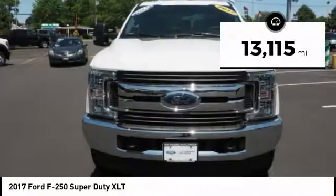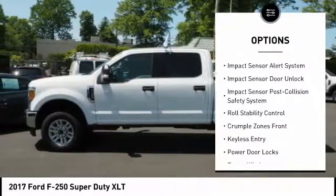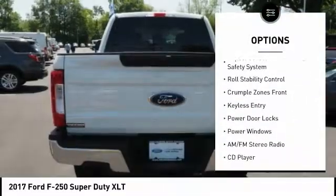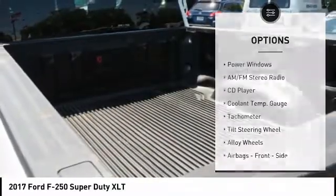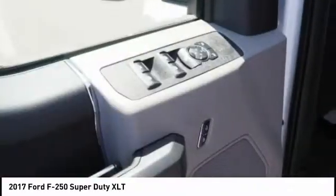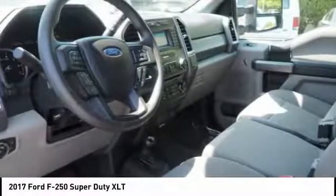Here are some of this vehicle's great options: traction control, keyless entry, stability control, alloy wheels, AM/FM stereo radio, child safety locks, CD player, power windows, trip computer, power door locks. Come take a test drive today.